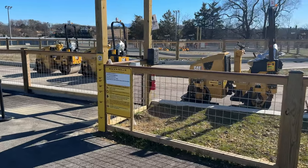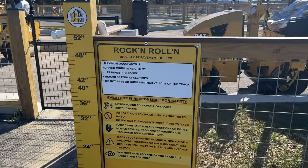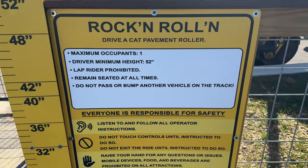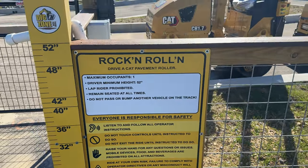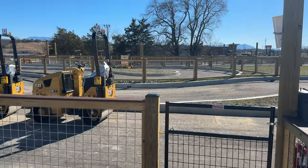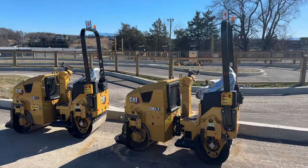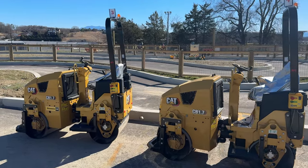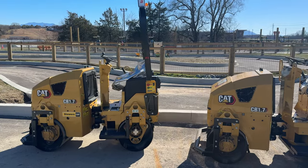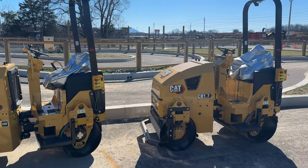Skid steer track number one is called Rockin' Rollin'. This has a driver minimum height of 52 inches, and you can't have a lap rider, is that correct? That is correct. There is no room really to have a lap rider. So this is 52 inches or above, and you'll ride this pavement roller around the track. It's actually very difficult, a lot harder than you would think, to steer a vehicle that turns in the middle. So the articulating turn is very challenging, but a lot of fun.